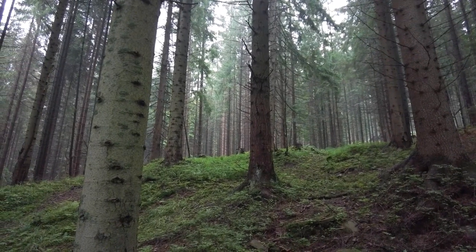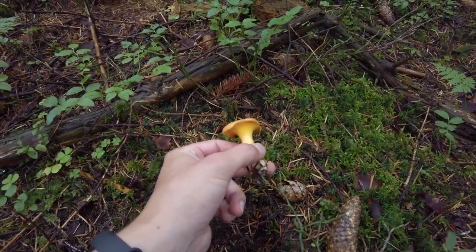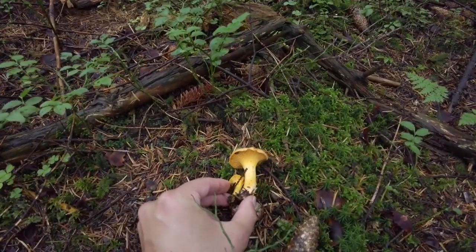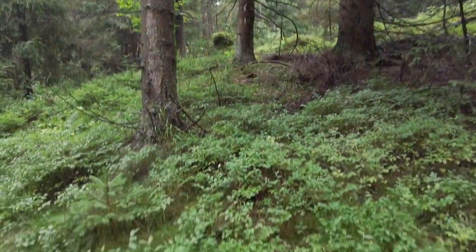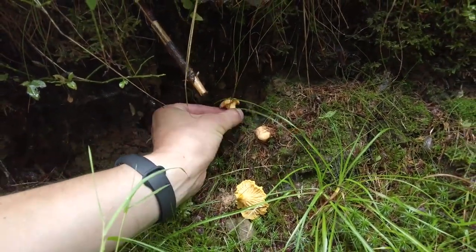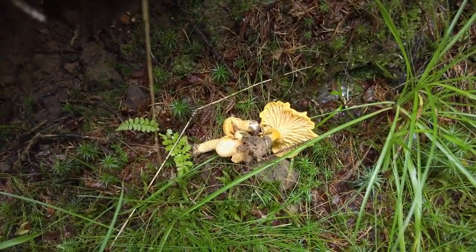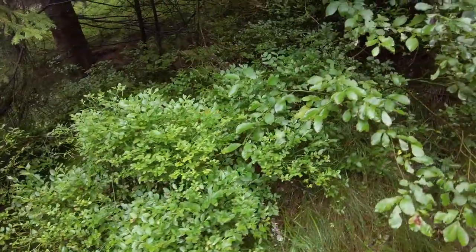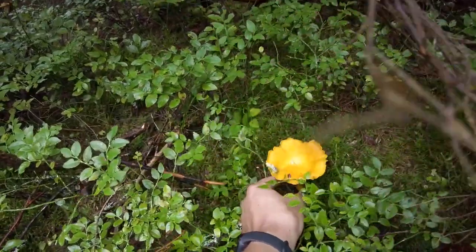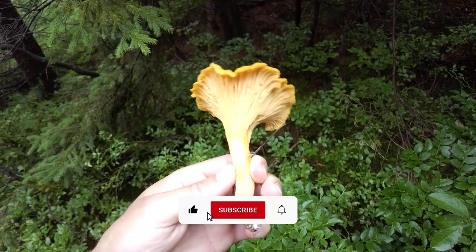I'm in Slovakia in this coniferous forest, and it seems like today will be mostly about chanterelles. For example, these two. This is a place with some chanterelles. I always like to see them. This is also nice to see. Very bright yellow stuff. That cannot be anything else than a chanterelle, and a pretty huge one. I don't think I ever found a bigger one, so a great find.